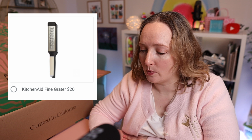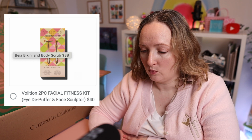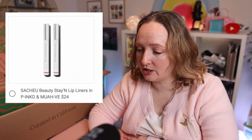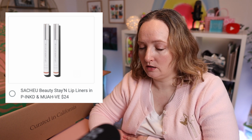So for choice number 4, I also had to choose from the KitchenAid Fine Grater for $20, the Volition 2-piece facial fitness kit, which includes an eye depuffer and a face sculptor, retails for $40. The Sashu Beauty Stay In lip liners in pink and mauve for $24.